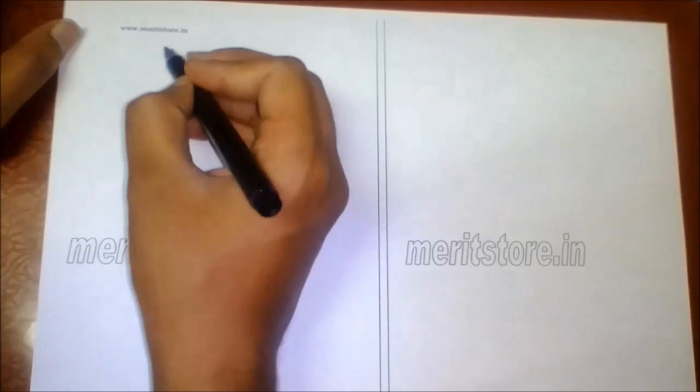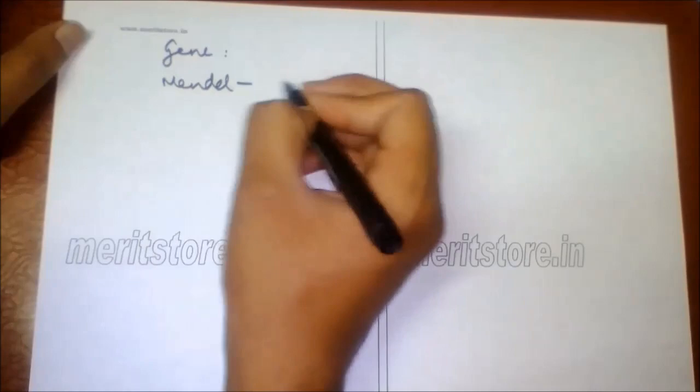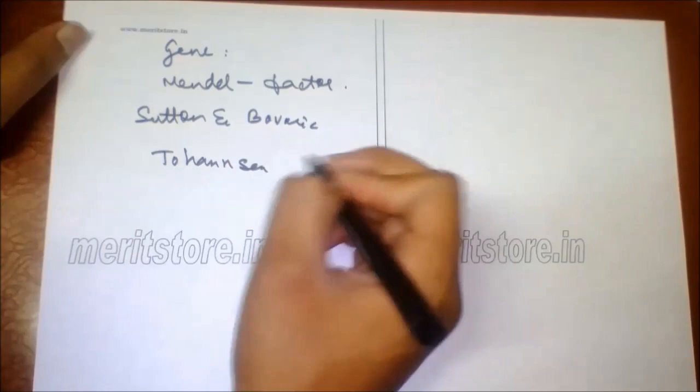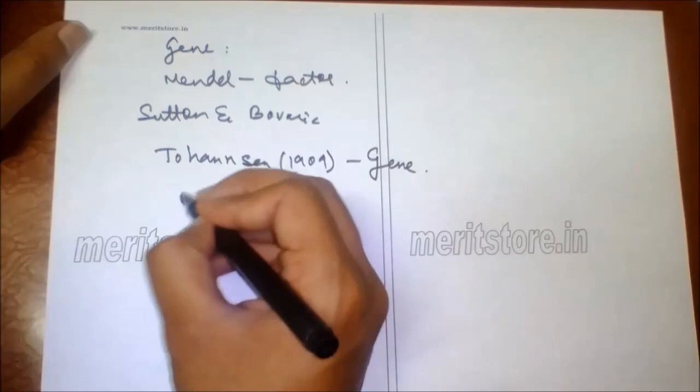We'll study about gene, its nature, regulation and expression. So Mendel used the term factor for hereditary material or units. Sutton and Boveri gave the chromosomal theory of inheritance, and Johannsen in 1909 gave the term gene, which Mendel called factor, and Feulgen discovered the chromosome contains DNA. These are the names of scientists which are mostly asked.